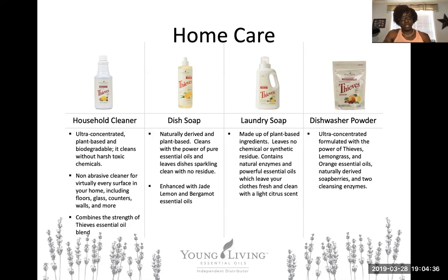That cleaner can be used on multiple surfaces. So right now I use it on every surface in my house. I don't use any other cleaner in my home, with the exception of a water vinegar mix for if I have any pet accidents. I've got a puppy, so I do use a water vinegar mix for stuff like that, but I've also used Thieves Cleaner to clean up those spots. It's not that the Thieves Cleaner can't do it. It's just I like to neutralize the scent of any type of pet accidents.